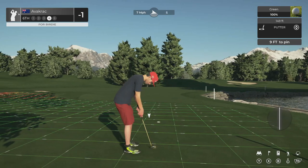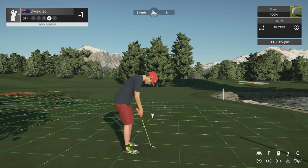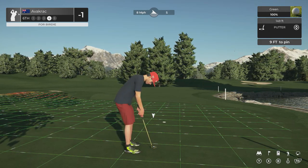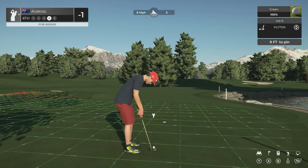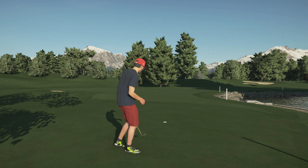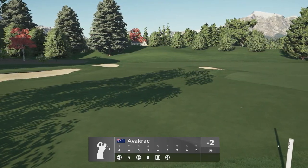Oh, nasty little break on this one. That's going to turn. That last one had nowhere near as much break, and look how much that turned. Oh, see that just dart towards the hole at the end there. Wow, that's a birdie. Awesome.